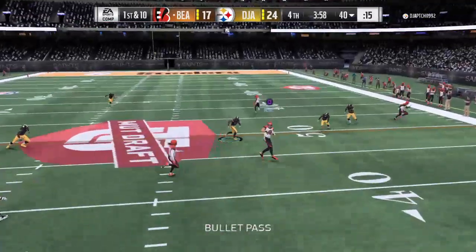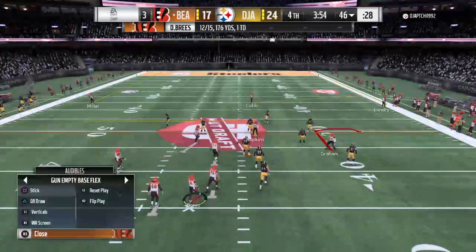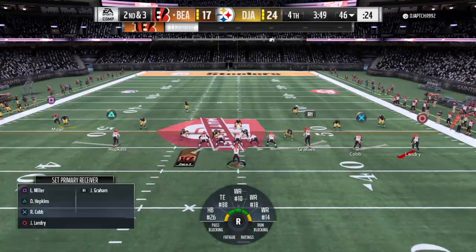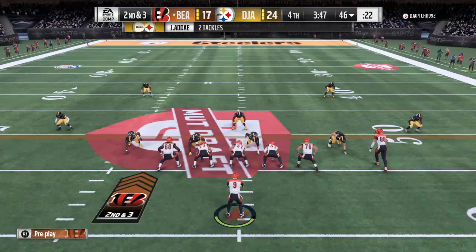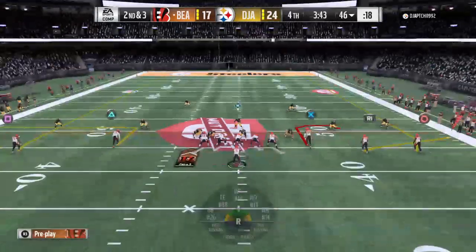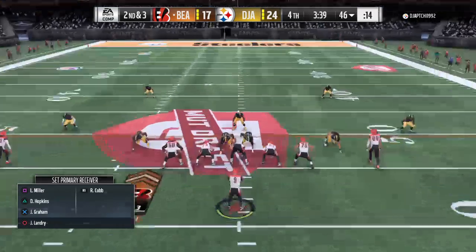Breeze now on first down. The connection made. It's Graham, and he'll be taken down at the 46-yard line. 7 yards, the pickup on the pitch and catch. Now that's staying ahead of the chains. Really good pickup on first down, hitting the tight end there. Now it brings up a second and manageable. Just found a hole in that zone.